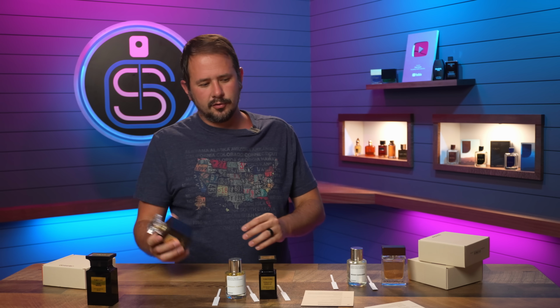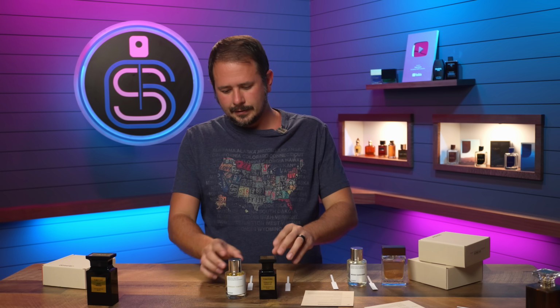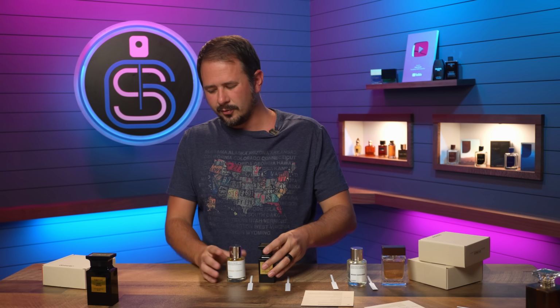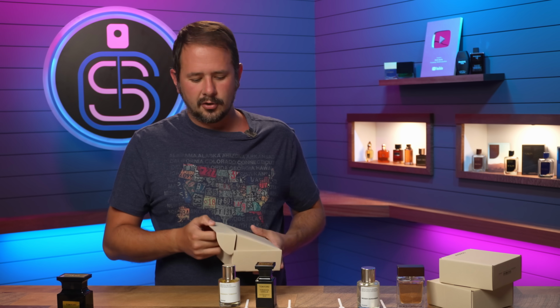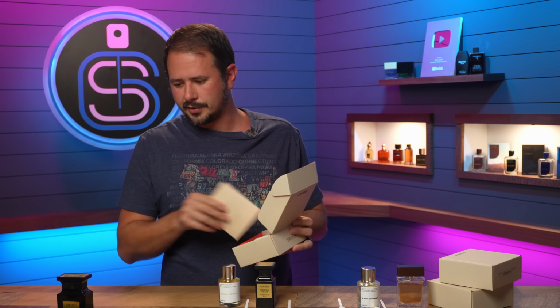So this one, when we do a side-by-side, just get you out of here, the Tom Ford is clearly better, which I know is not a surprise, right? It's Tom Ford, we all know the price difference, but I'll come back to it. Just let it dry for a second.